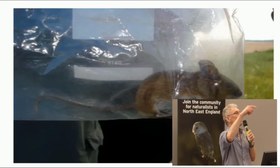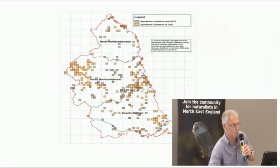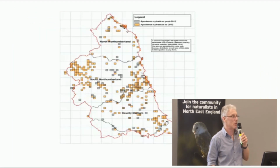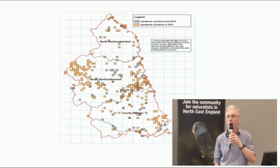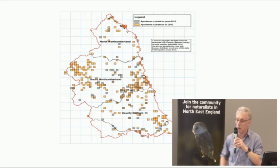Can you still hear me okay at the back? Because I'm aware that I'm kind of doing this a bit still, but you'll just have to put up with me. And this is a 2018 distribution map. So if you live somewhere white and you've seen a wood mouse, do send the record in because it'll be a new record. So there's quite a lot of places that don't have them recorded still.